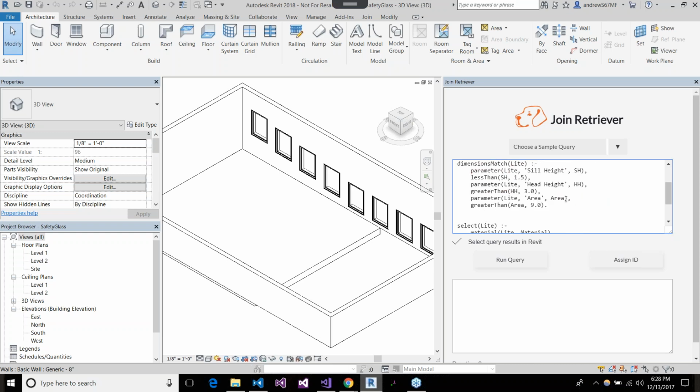Similarly, with the dimensions match, we extract these 3 parameters: the sill height, the head height, and the area of the pane, and compare them to the values that we took from the code. Those are the reference values from the IBC. Another problem working with the code that I'm sure you're familiar with is figuring out exactly what code applies to wherever you happen to be.